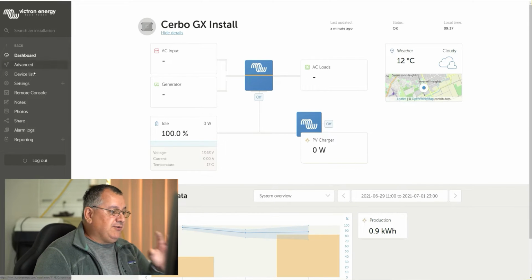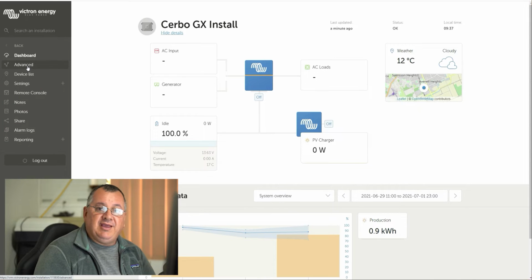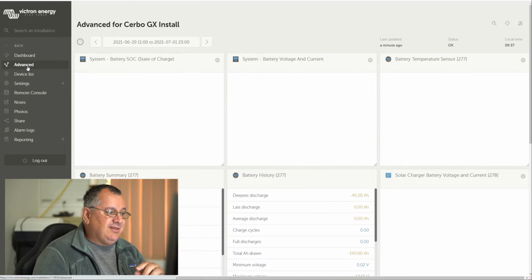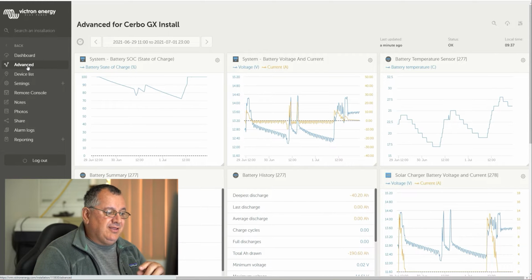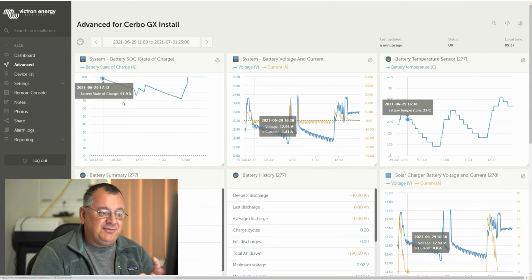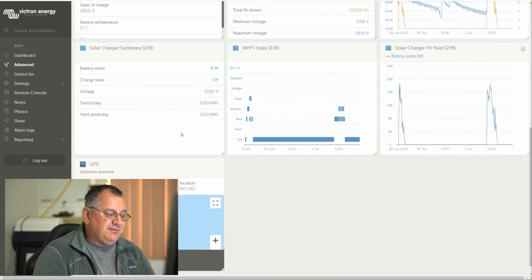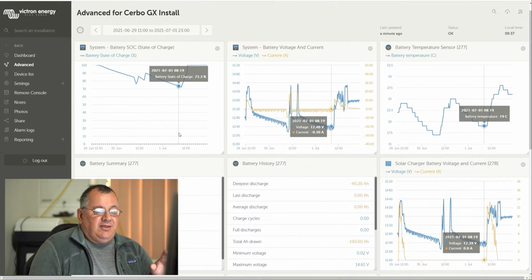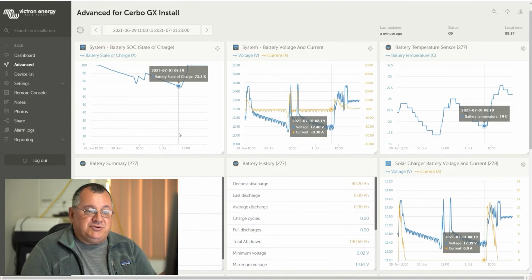Now on the left, you've got your options that you can choose. If you go to the advanced, this is where all the magic happens. Here you can see all the data, or you can add all these graphs. At the moment I've just got these graphs selected, but you can add additional graphs in here.